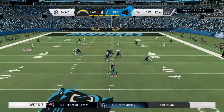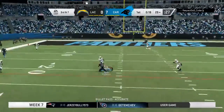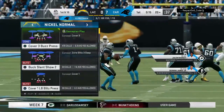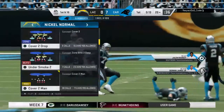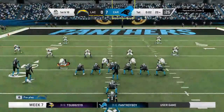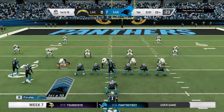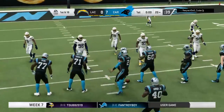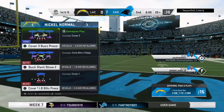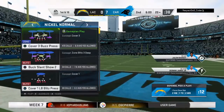Off play action, Freeman. He finds Roberts, complete. His first catch, good for 9 and a 1st down. This quarterback now already over 100 yards passing in this 1st quarter. It's 1st and 10. After 1, 7-0 on EA Sports.